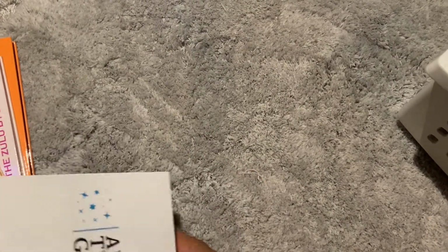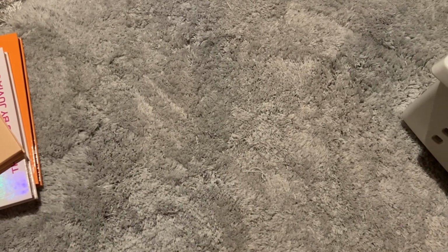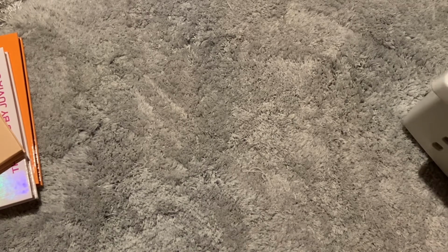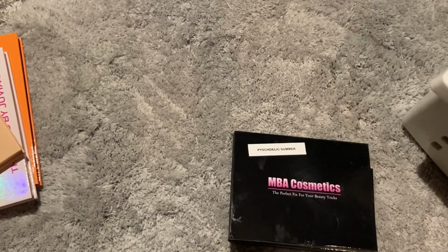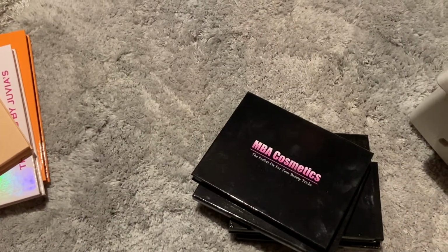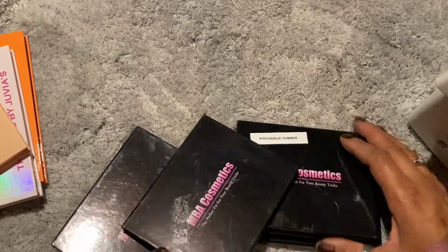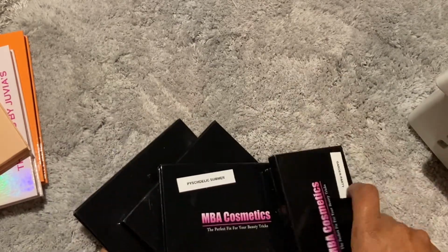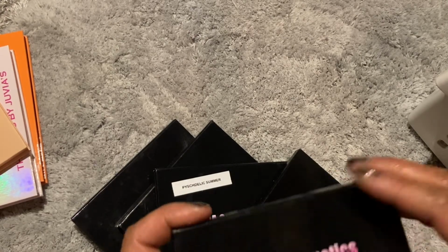So I bought all this stuff and she cut me a really good deal, so I'm really happy about that. Now here's another brand that I'm going to be doing a feature on. I think this is all of them. Let me see. Nope, there's more. I'm going to be doing a feature on this brand. The palettes are dirty because I've been playing with them. Let me see which ones I want to do first. Yeah, this is MBA Cosmetics.